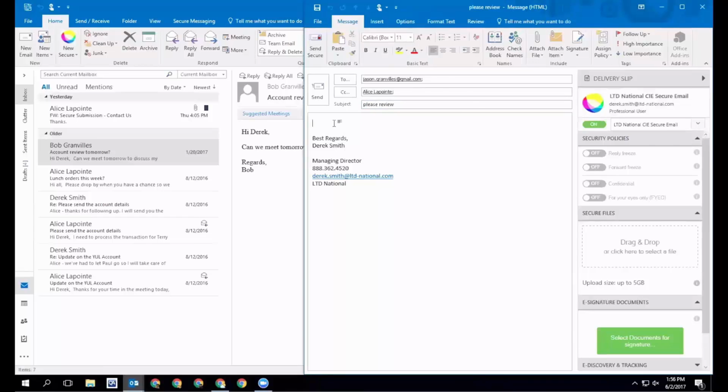Derek needs Jason's approval on a document. He needs Jason to review a large file, and he also needs Jason to read some information that is quite sensitive in nature. So in this scenario, we're really solving 4 fundamental business problems. One, sharing sensitive information with internal and external recipients, especially information that's governed by compliance regulations such as HIPAA.